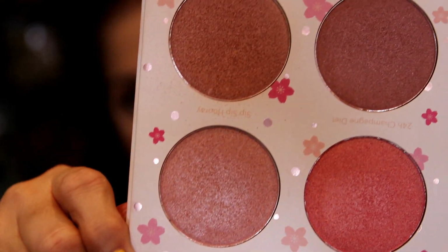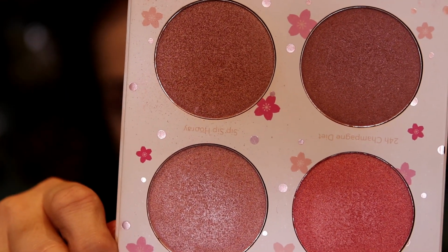bronzer, this blush palette from Beauty Bakeries. It is so pretty. Every one of these shades are pretty, and they last all day, and they're very subtle, or you can build them up, whatever you like, which is what I really enjoy on any kind of face product.